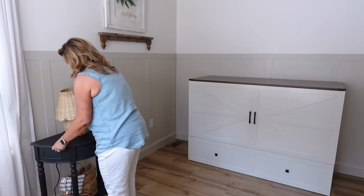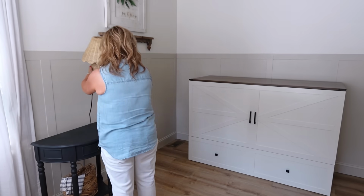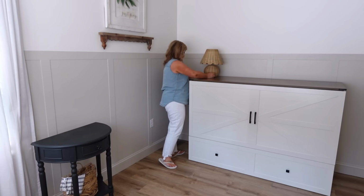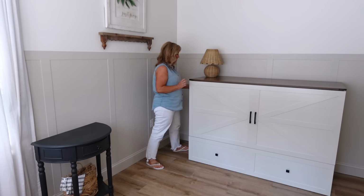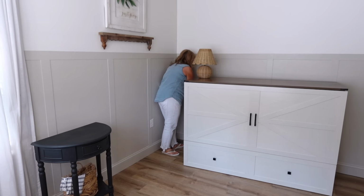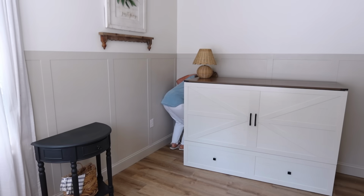Now that all the heavy lifting is done, it's time to come back in and make it look cute in here. So I'm starting by moving this lamp. This is from Target. I purchased this, I want to say back in the spring. And I'm just going to go ahead and plug this in behind the bed. Now, I don't know if I should call it a dresser or a bed. It really is a bed, so that's what we need to call it.